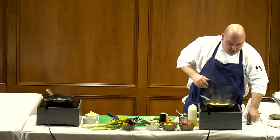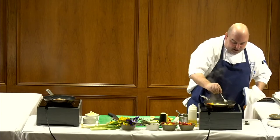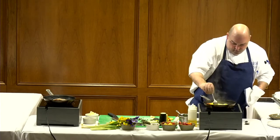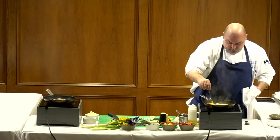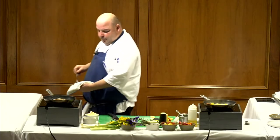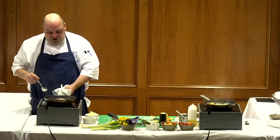So we have our vegetables searing. I can smell them already. I know they're starting to get brown. I can smell them getting brown. All right, just a couple more seconds. Our fish is searing.